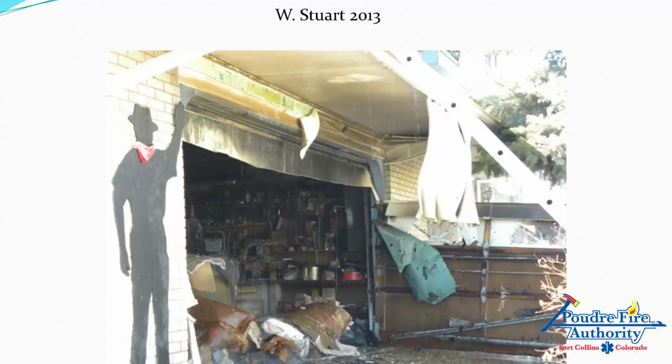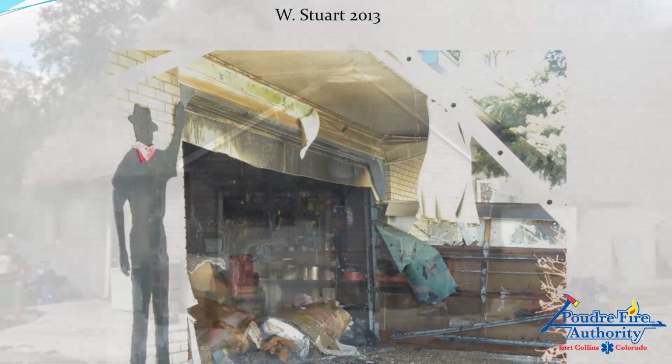Here's an example of a garage fire that occurred on West Stewart. A short attack Fognail application through the garage door prior to opening it for interior follow-up extinguishment would be an acceptable tactic in this situation.